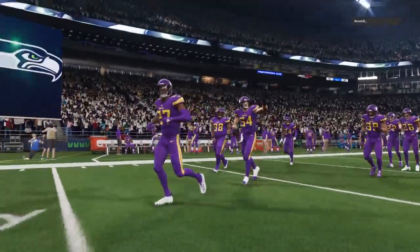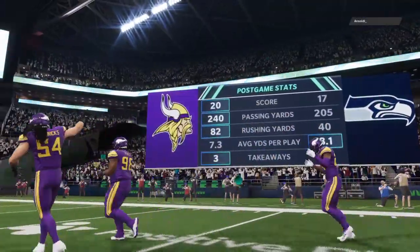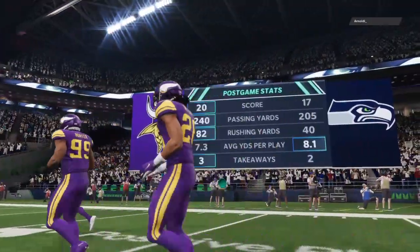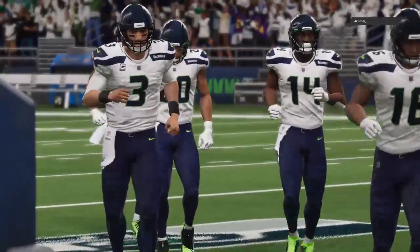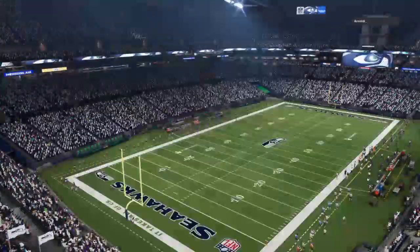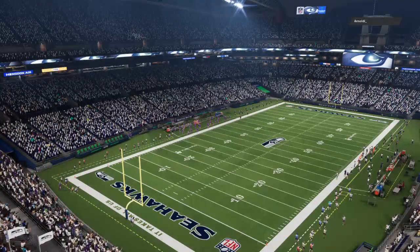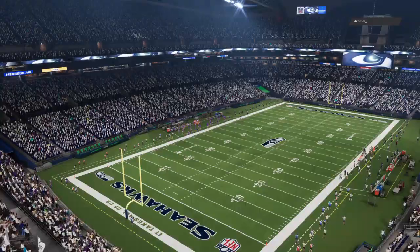So for the Vikings, they boost their record up to a strong 4-1. And they'll head back home next week to take on the Atlanta Falcons. Meanwhile, for Seattle, it was a good first month, but they'll fall to 4-1 as they suffer their first loss. And perhaps fortunately for them, they'll get an early bye next week and come back to action in Week 7.